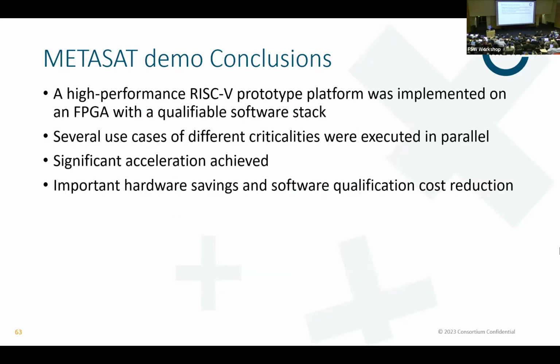So to conclude this demo, we have demonstrated that we have built a high-performance RISC-V prototype platform on an FPGA with a qualifiable software stack. We were able to have multiple use cases executed in parallel, and they had different criticalities. We achieved significant acceleration and also important savings in hardware and software cost.